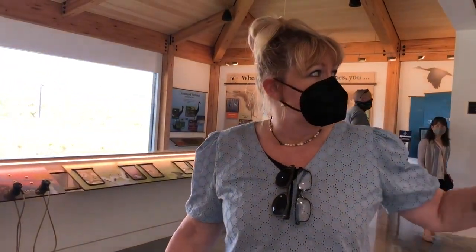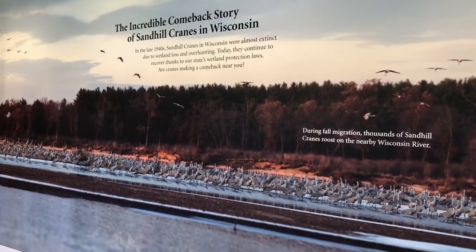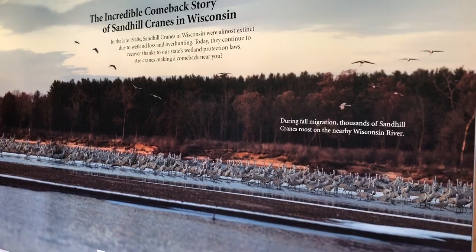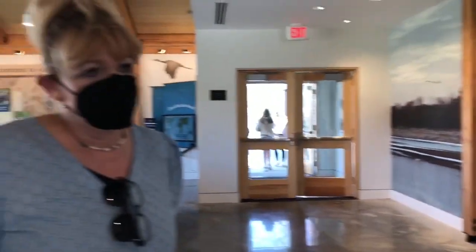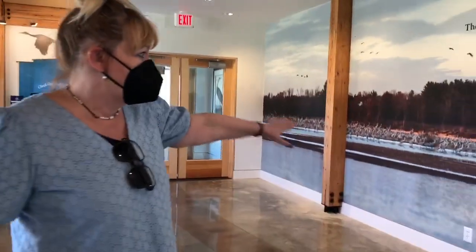Sandhill cranes have an incredible comeback story. They actually almost went extinct in the late 1940s. As a matter of fact, there were a little over 70 bonded pairs of Sandhill cranes in Wisconsin. And now you can see by this photo how they have indeed come back.